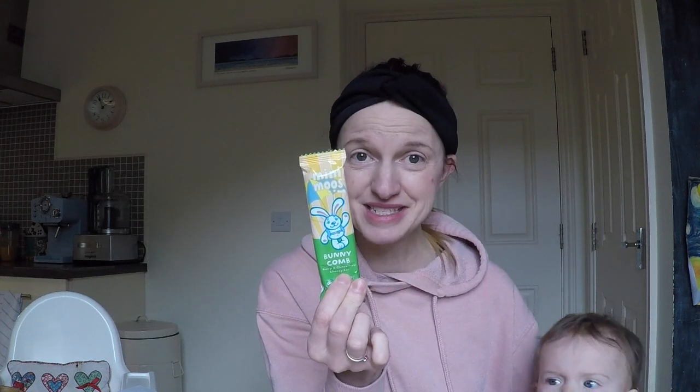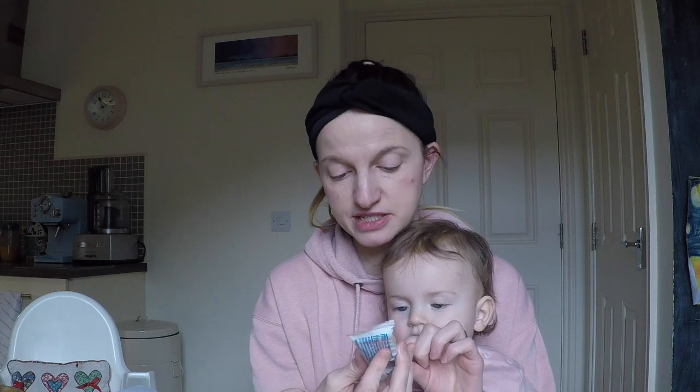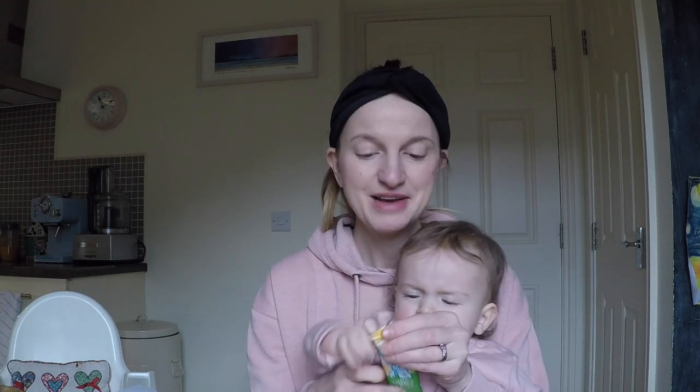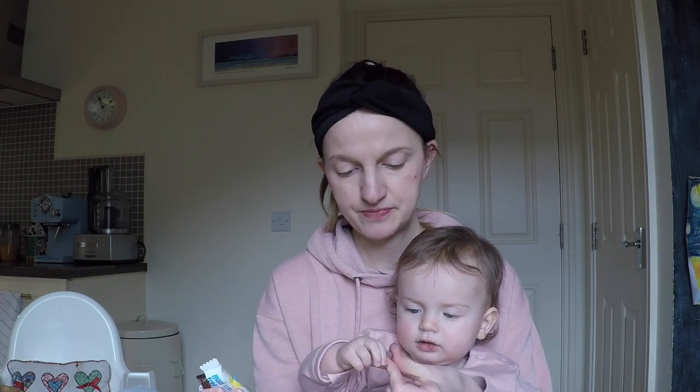I might let her have a little taste. She's not actually tried chocolate before, so this will be interesting. She's had a bit of hot chocolate, but she's never tried it. These are designed for kids, probably not as young as Ivy, but we'll let her try a little bit anyway. Want to try a little bit? Mummy will try a little bit. This is a honeycomb, so it's got little bits of honeycomb in it. It's very sweet actually. Not suitable for babies, but Ivy seems to like it, obviously. That's your last piece, just a tiny little piece. As I said, this is the first time she's actually had chocolate.